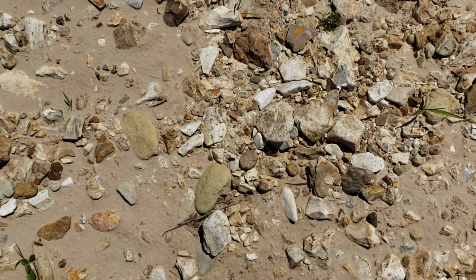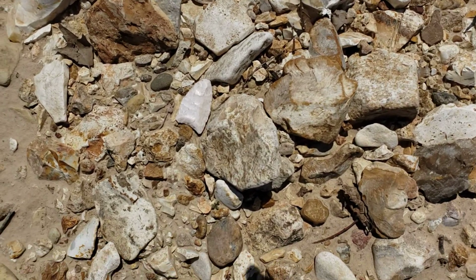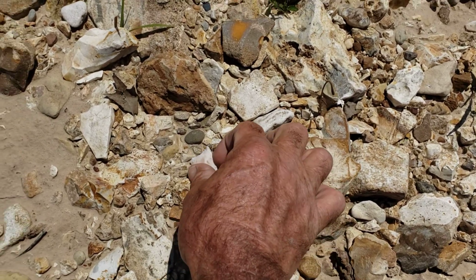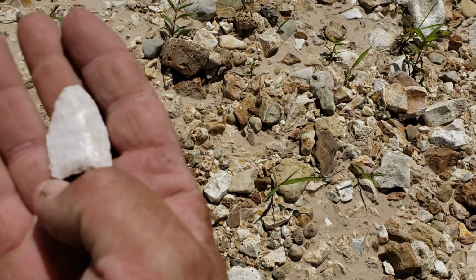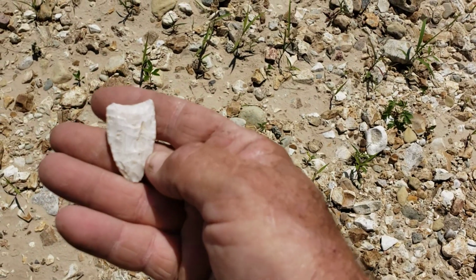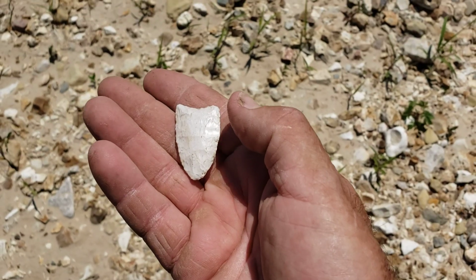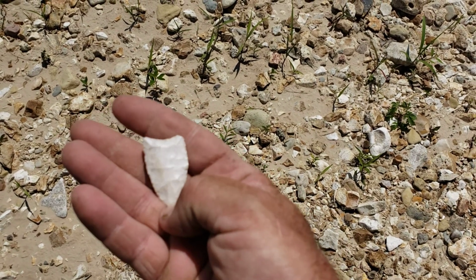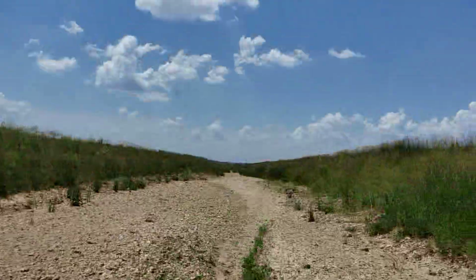Look at that right there. That's probably pretty sweet. That's a Dalton. It's in good shape too. Look at that. It's been broke, reworked. That's still a good find though, ain't it? Look at that. See, it's got the lateral flaking. I can see it real good when the light's just right on it, but I don't know if the camera can. All right. Man, we're going to keep looking here for a few minutes.